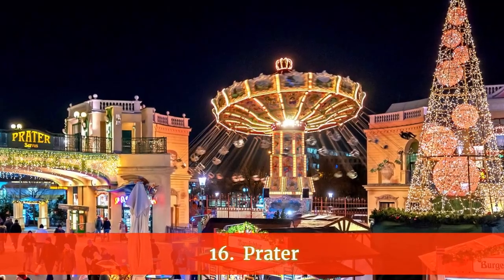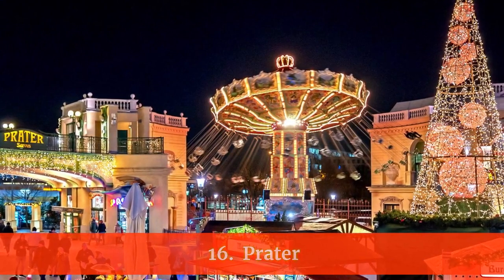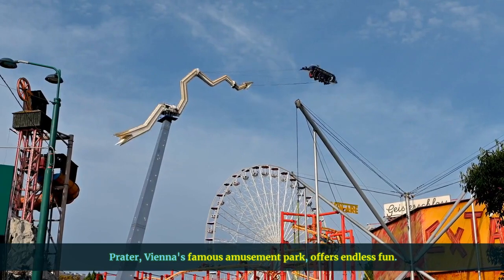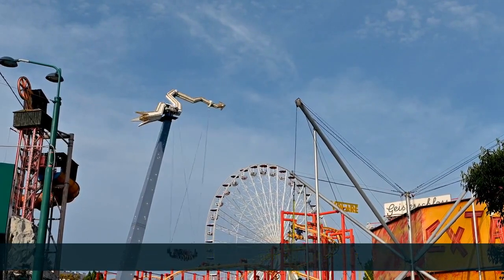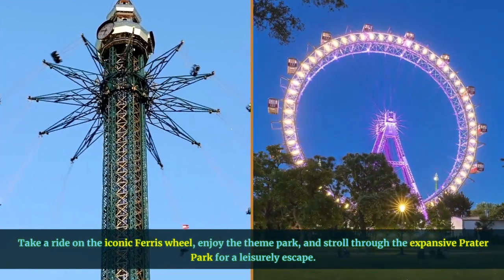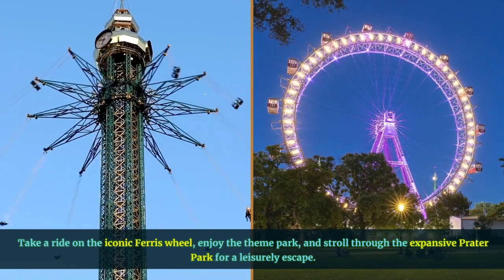16. Prater. Prater, Vienna's famous amusement park, offers endless fun. Take a ride on the iconic Ferris wheel, enjoy the theme park, and stroll through the expansive Prater Park for a leisurely escape.